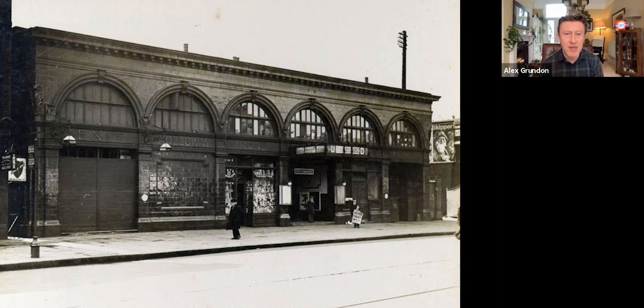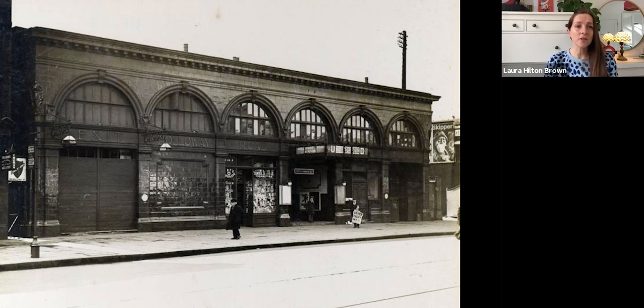And Laura, if you look at the tile work, I mean, this is a big station because there's 6 archways. We always joke about Kentish Town being pretty big on the size front, but actually 6 archways is big, isn't it? I know, and do you know what? I completely agree with you guys. It's just a beautiful building visually, isn't it?